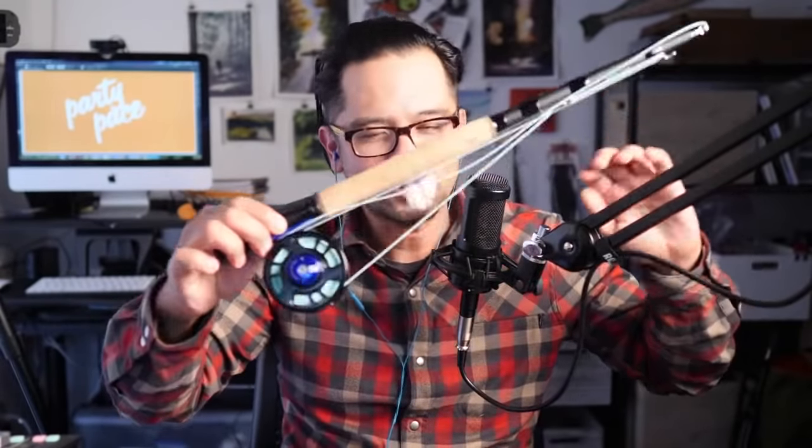Lots of cool things like this guy. This is a Western rod, but it collapses like a Tenkara rod. It's by a brand called Ray or Garrett, and I took this fishing the other day. I'll let you know what my experiences were with that, as well as some cool new little bags from our friends over at Reload.